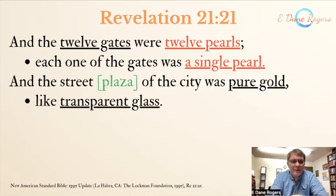There's no precedent for that, but still it is the word for street. There's other words for plaza, and he doesn't use that word. So there may be a reason for that. I tend to think that this is speaking of a plaza or the central plaza. It may be a main thoroughfare through the center of the city as well. That's a possibility, but regardless, something that'll be walked on is going to be pure gold, like transparent glass.